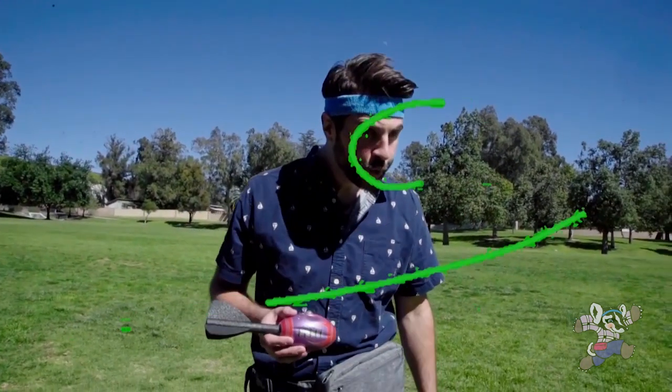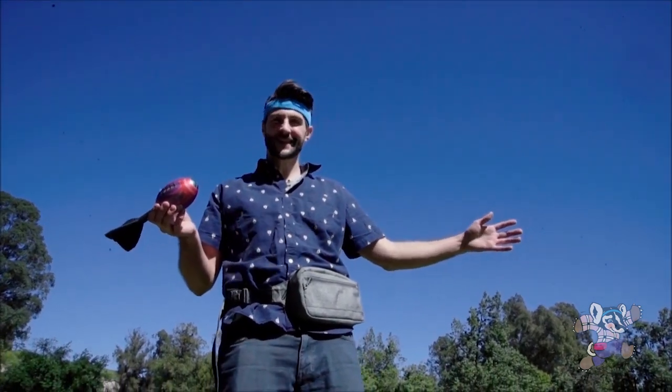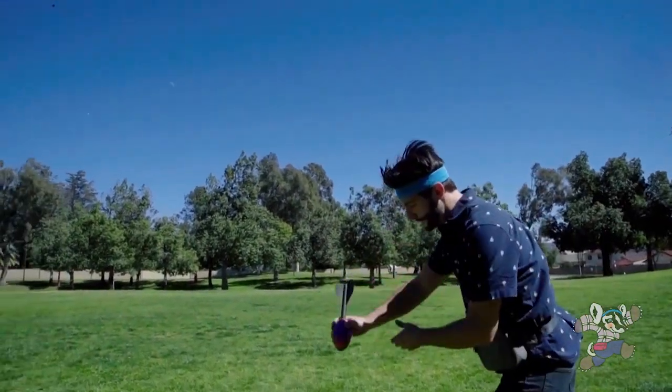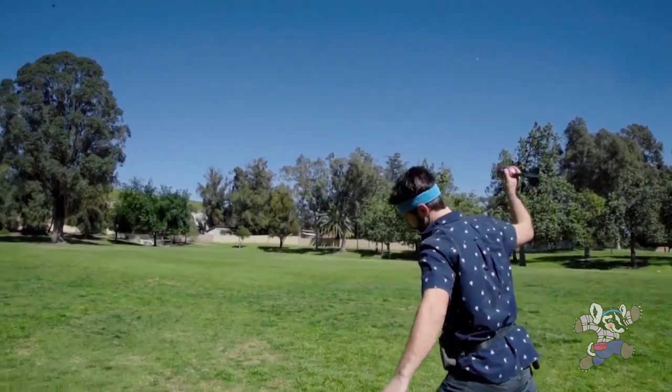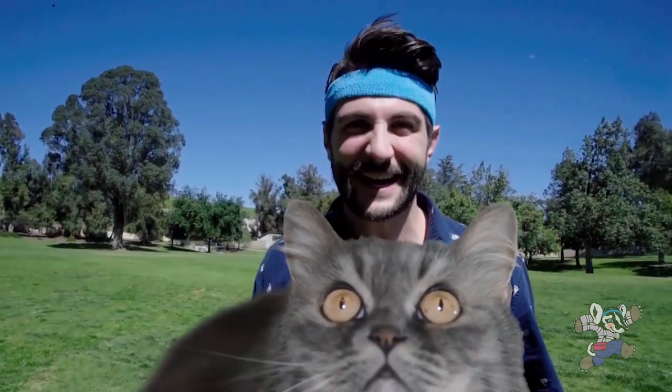Here's a fun one. This football has whistles in it. You know how whistles work? That's right, you guessed it, the wind. So when I throw this, it's gonna whistle. It's gonna go like that. All right, here it goes, ready? Whoa! Did you hear that? It was like a cat going, let's go get it.